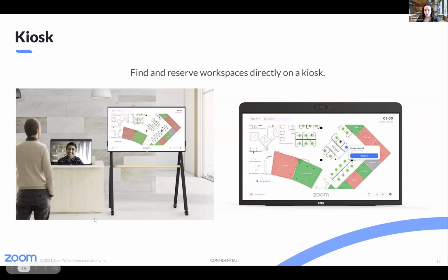Here you can see a setup. We have a virtual receptionist on the left, and then on the right we have the workspace reservation. And these are all on DTEN devices that you can touch and interact with.